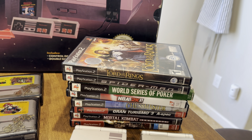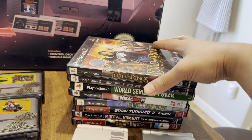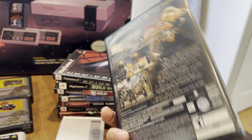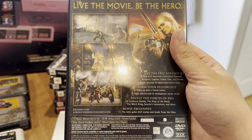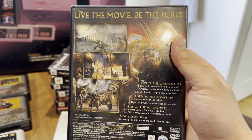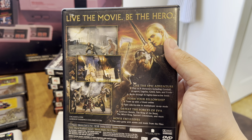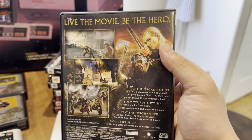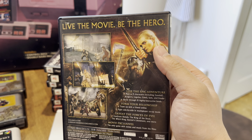So we have Lord of the Rings. I don't know if you guys ever played this back in the day on PS2. I love this game. I believe it had co-op. I'm trying to remember. It did have co-op, so one to two player co-op. Me and my brother used to play this game all the time. My half brother on both sides of the family, we would both play the crap out of this game.